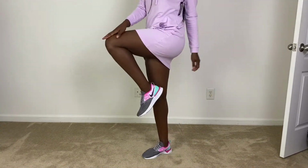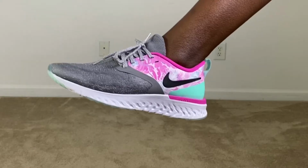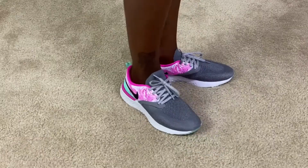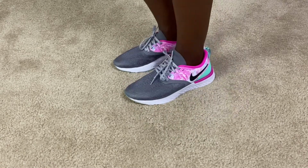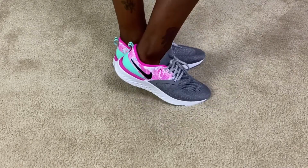So right here we have the Nike Odyssey React 2. I freaking love these colors. It's like a pink, white, some type of blue that I can't explain, and the gray and the black Nike mark. Real cute. So excited to wear this outfit because I'm gonna wear it just like this. And that's my sweater dress that I got from New York and Company.